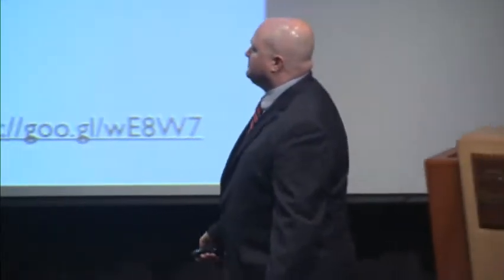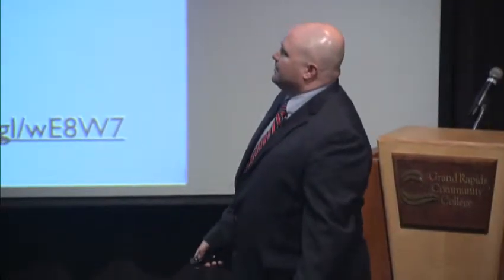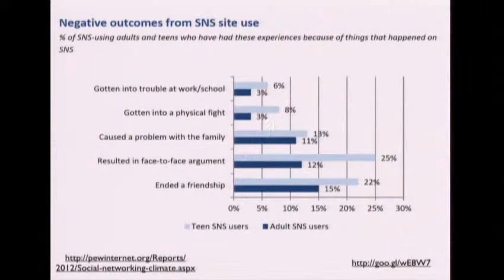No, not very nice. That sucks, all right? But it's influencing us a lot as far as this means of communication. If we also look at other negative aspects: gotten in trouble at work or school because of something that happened on a network site. The lighter color lines are teens, the darker color lines are adults. Got into a physical fight. Caused a problem in the family.